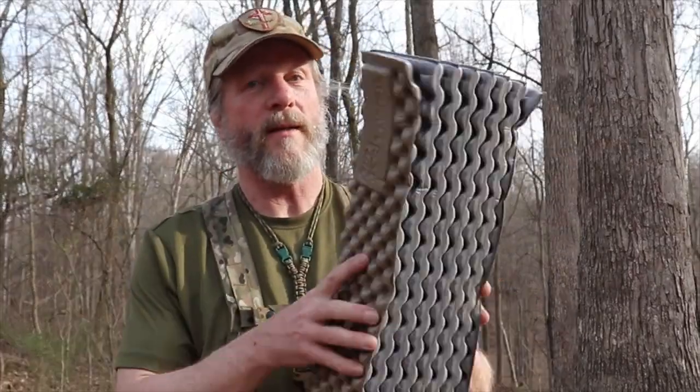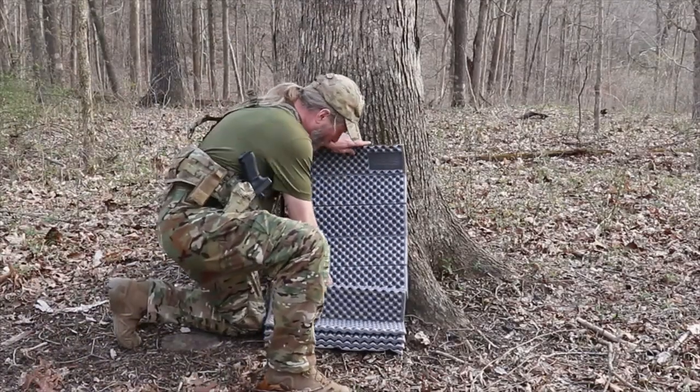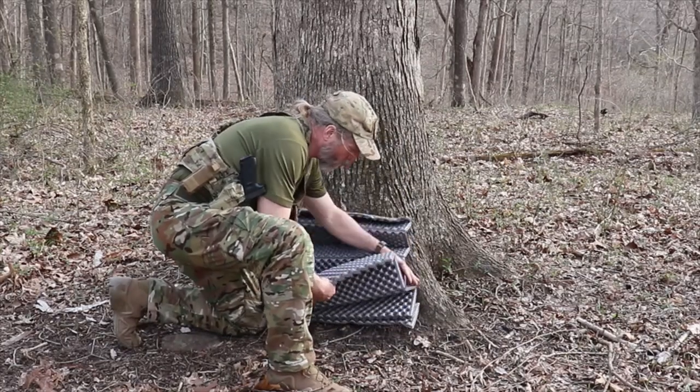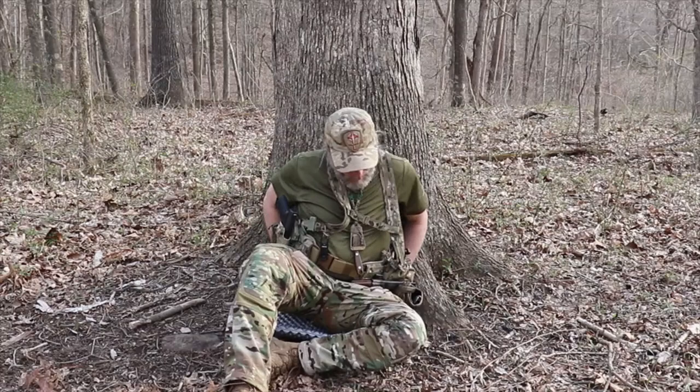However, you can unfold this, and if you're spry enough to be able to sit down at the base of a tree, you can turn this into a very comfortable seat. Other than having to get back up off the ground, this is very comfortable.